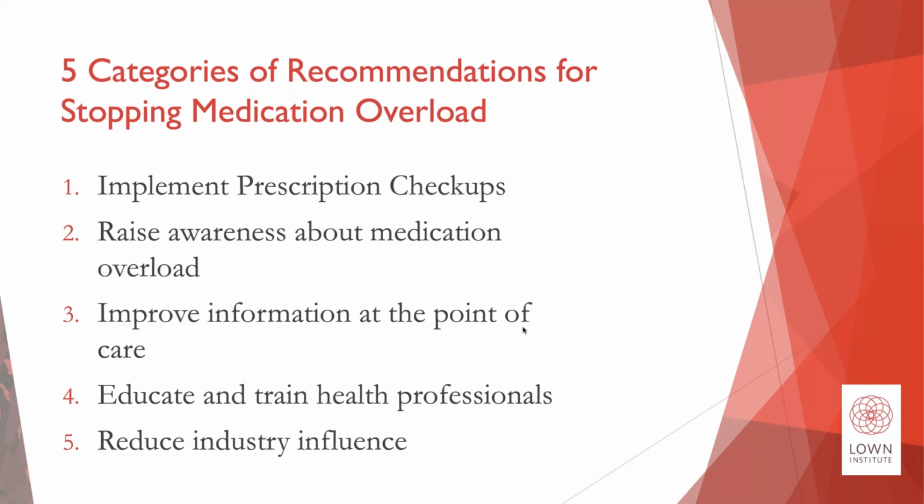Number 3, we need to improve information at the point of care to avoid inappropriate prescribing and to facilitate deprescribing when necessary. And I'll talk about that in a little bit more detail. We need to educate and train health professionals to better understand the benefits and harms of medications, improve their skills in more careful prescribing, and help them learn how to deprescribe.